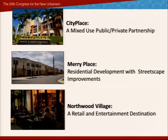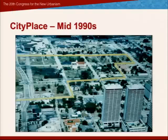And the reason that's important is it's one thing to go in and do streetscapes, but when you're going to invest that public money, the question is, what is the rate of return? What's going to happen if you build those roadways, and can you drive that investment? So we'll talk a little bit about a major public-private deal that was City Place. I'll show you a residential deal and how that one was financed, and then going into Northwood Village, which is up at the north end of the city. If you haven't had a chance, you really should pop up there and see that, which is a retail and entertainment district.